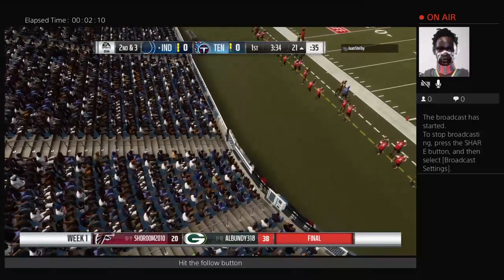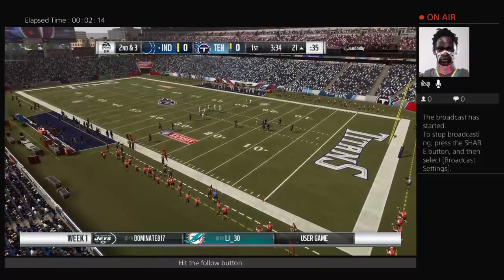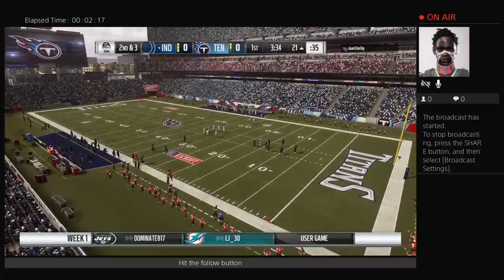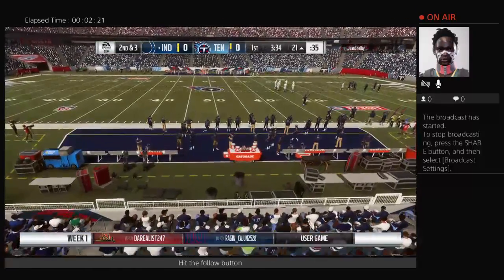But that run right there was an offensive line coach's dream, wasn't it? Guys picked up all of their assignments, created a nice gap for the running back to get through, pick up 7 yards. Yeah, he's probably chortling on the headset right now saying, we got it going, boys. Let's keep it going.